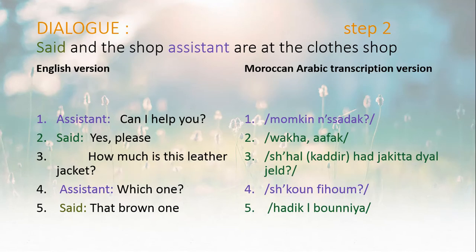Now let's go to the dialogue. Step number 2. Said and the shop assistant are at the clothes shop. English version, Moroccan Arabic transcription version. Assistant, can I help you? ممكن ساعدك. So can, ممكن, asking for permission. ممكن, help you, نساعدك, help, نساعد. Okay, you, the K, suffix at the end of the verb in Moroccan Arabic.